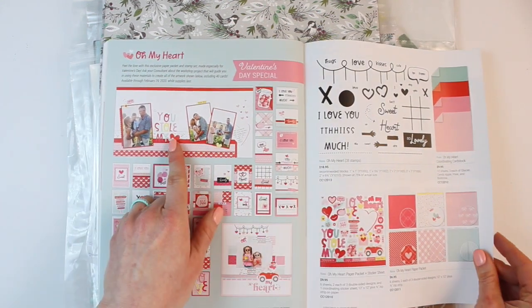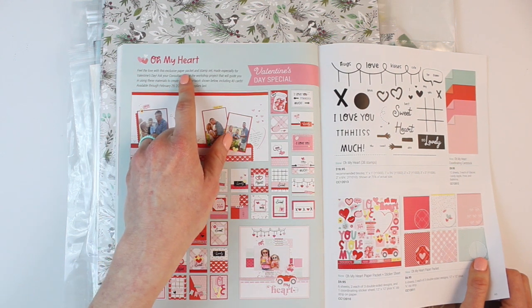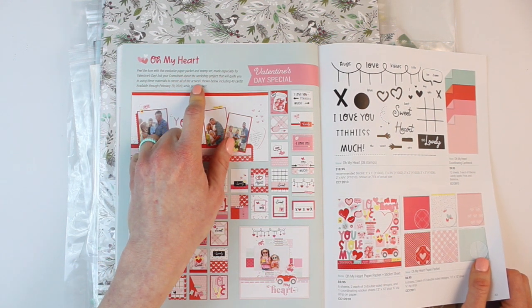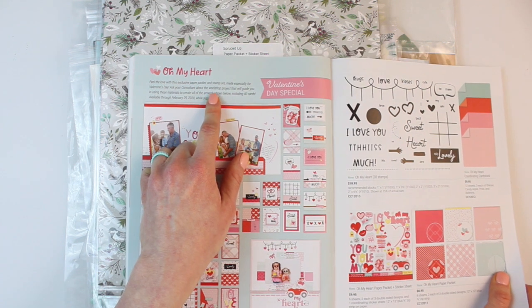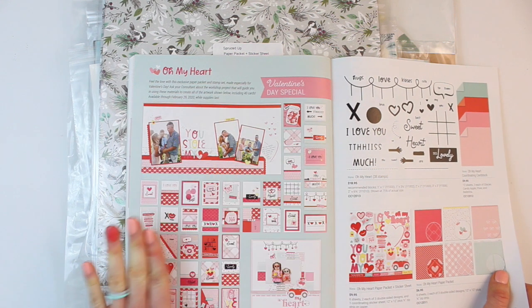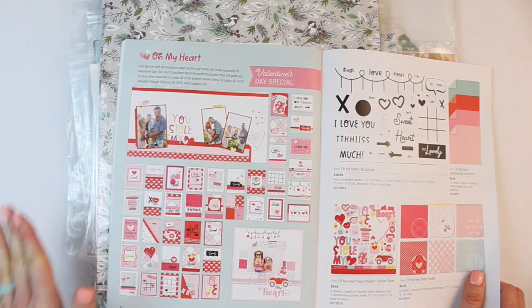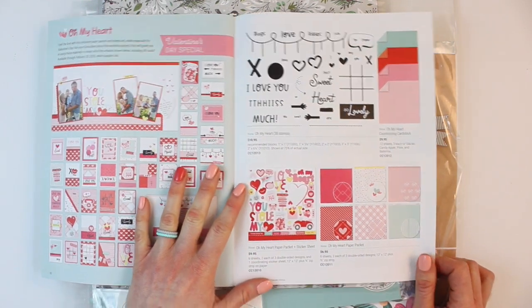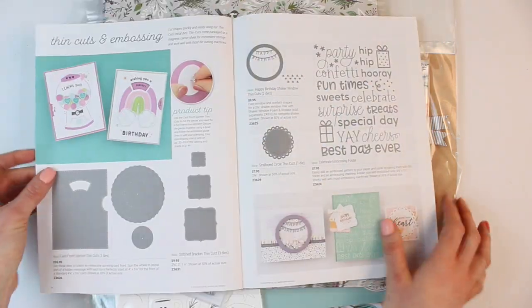This is also awesome. This is the Oh My Heart exclusive paper packet and stamp set. And then it says, ask your consultant about the workshop project that will guide you in using these materials to create all of the artwork shown below. How amazing is that? So you can get a whole class knocked out with one kit. But look at this Oh My Heart collection. This is so great just for Valentine's Day.